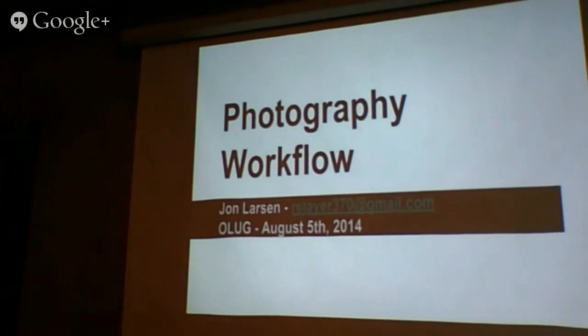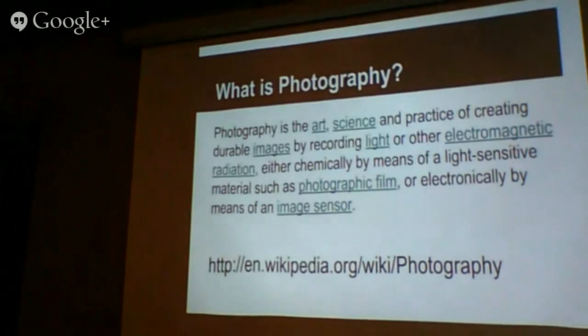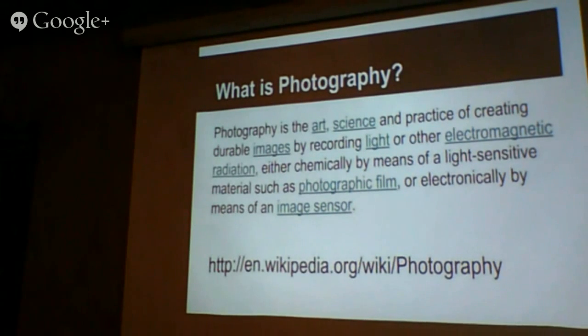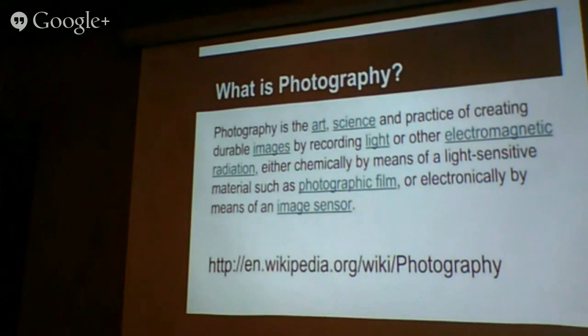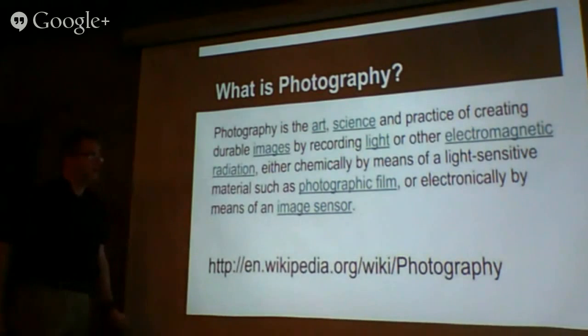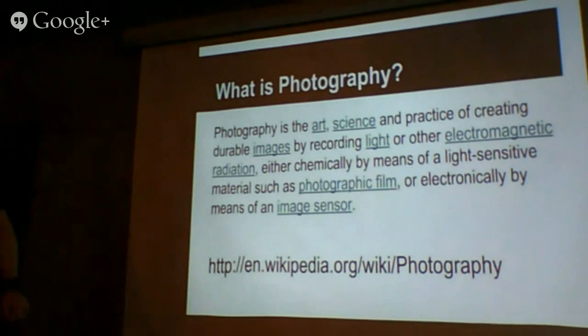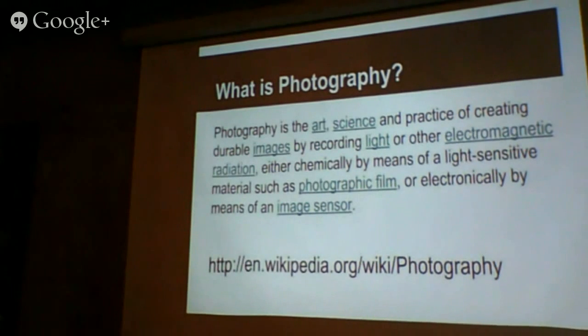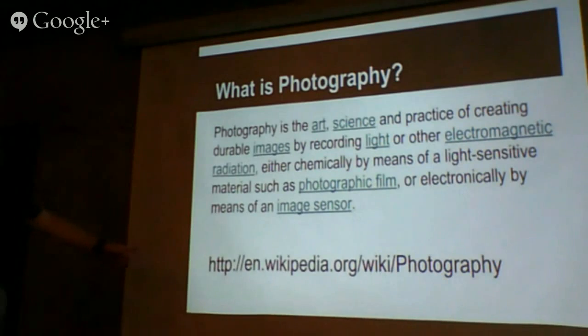How many people have a camera? That's not your phone. Hey, all right. Whatever. What is photography? It is the art, science, and practice of creating durable images by recording light or other electromagnetic radiation, either chemically by means of a light-sensitive material, such as photographic film, or electronically by means of an image sensor. Yes, I got that from Wikipedia.